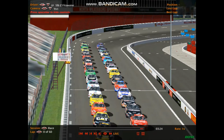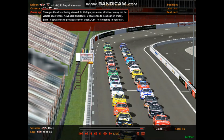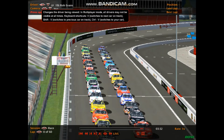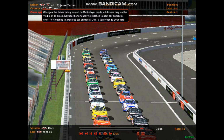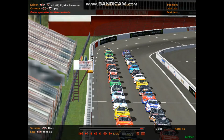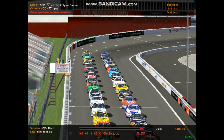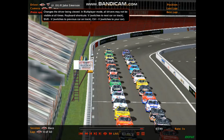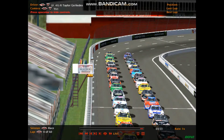Next row down has Zachary Fitzwater. He won the first Talladega race this season. He's alongside Angel Navarro in car number 44. Next row down has Rob Evans in 19 and number 4, William Brock. Next row, Jesse Turner, the winner at California, in number 17, and number 01, Jake Emerson, is alongside. Next row, Tyler Deaver in 24, and number 41, Taylor Gertis, is alongside.